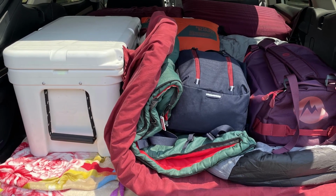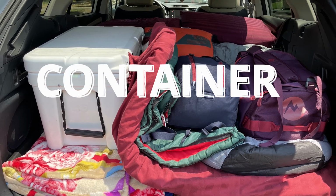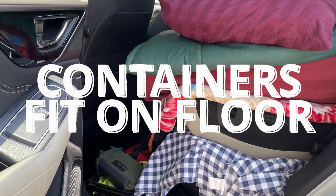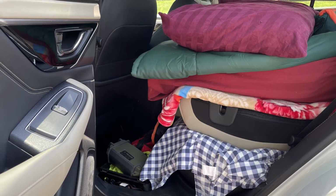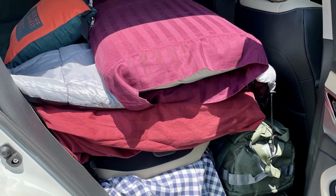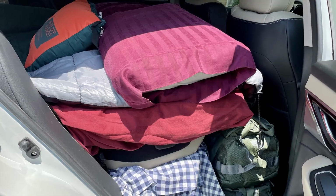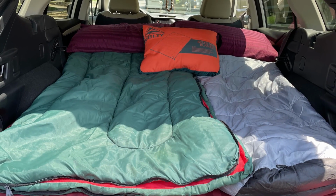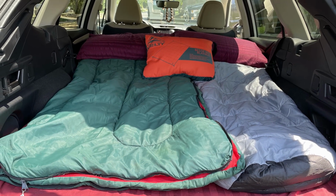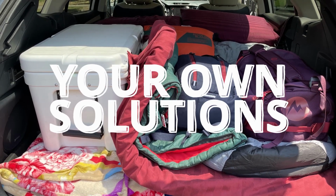What else do we have? There's some plastic containers that fit in the bottom part. What do you call that part? That fit behind the driver's seat and the passenger seat on the floor. Some containers of our basic stuff that we can fit there on the floor, so that when we put the seats down, the seats will still go all the way flat, because it's just a couple small containers on the floor. But that's the fun of it all, is everyone's vehicle is unique. And the fun of designing and creating your own setup solutions.